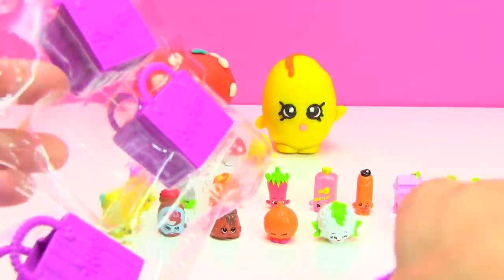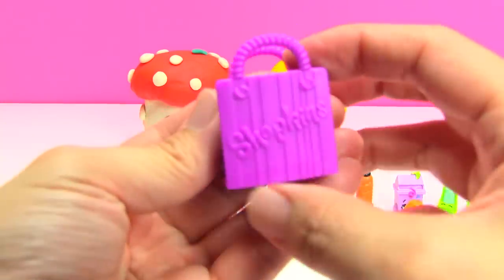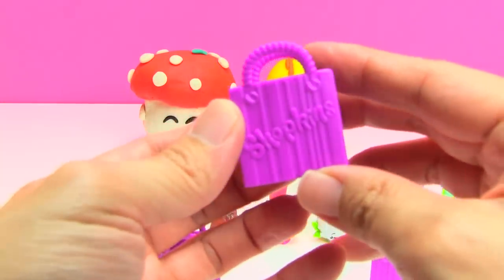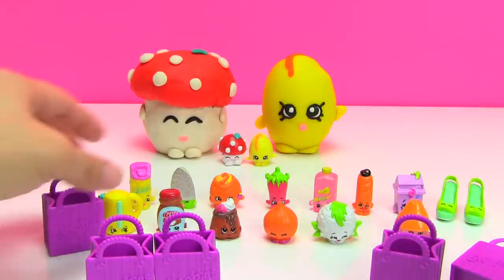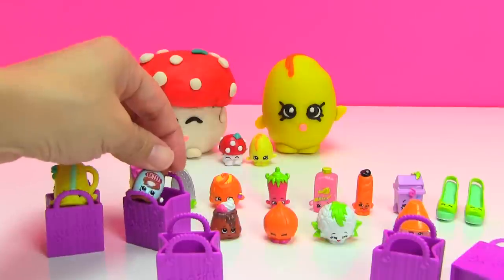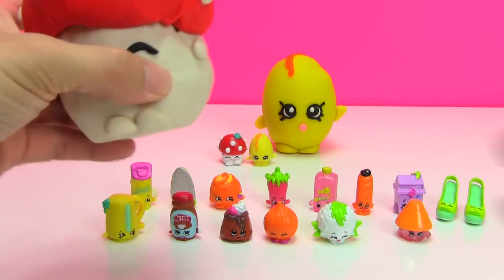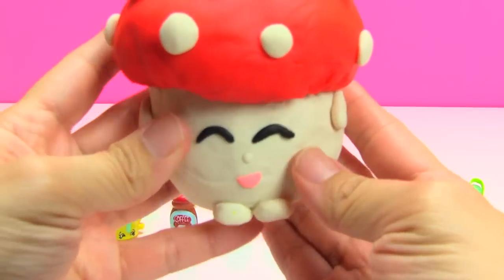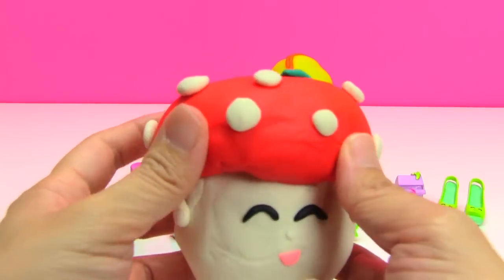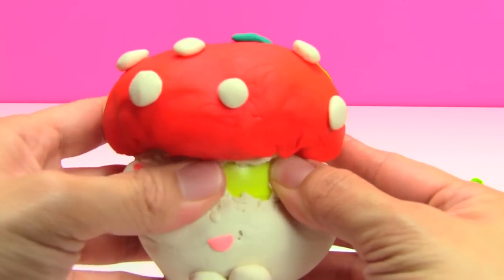So then we have the 5 bags that each one of these comes with. I forgot to show you guys these. And these shopping bags have the Shopkins on it. And then you can put each one of these inside, which is super cool. And then we have Miss Mushy Moo. This is my Play-Doh version of Miss Mushy Moo. And let's take a look at what she has inside.